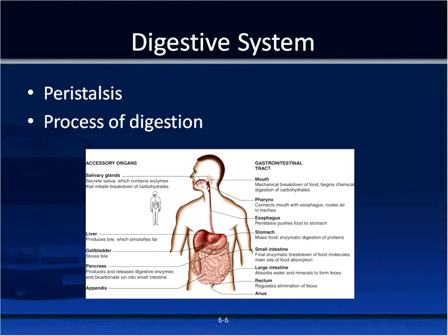The gallbladder stores bile until it's needed by the small intestine. The pancreas secretes juices that contain enzymes for protein, carbohydrate, and fat digestion into the small intestine.